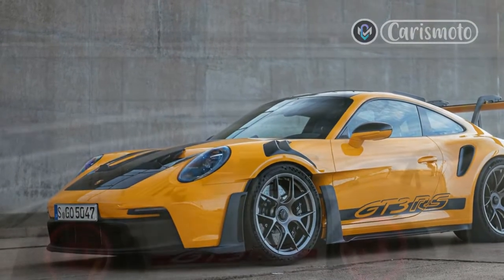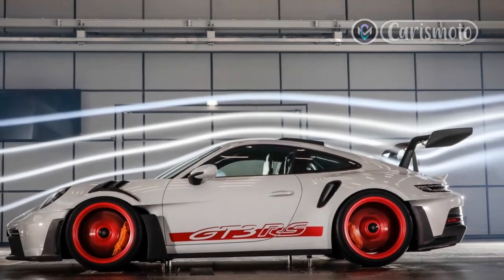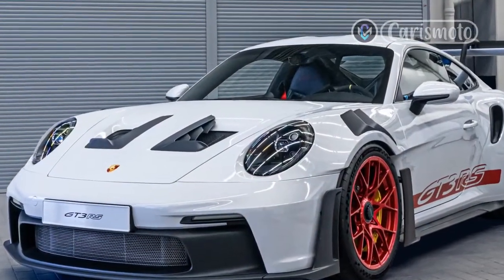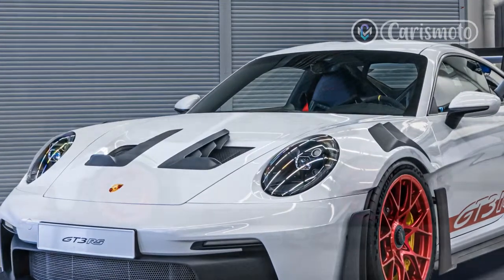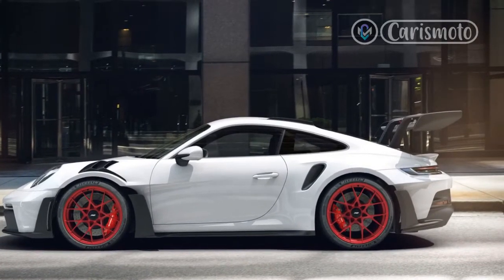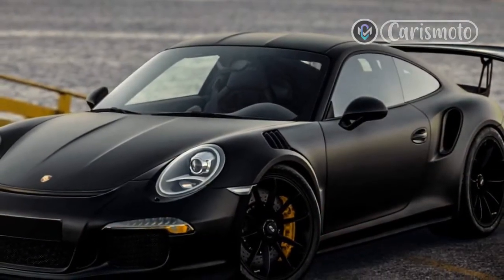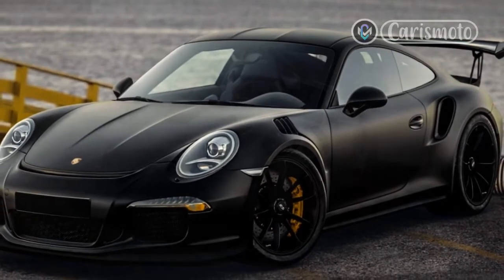Porsche quotes 0 to 60 miles per hour in 3.0 seconds, 0.2 seconds quicker than the standard GT3, and a top speed of 184 miles per hour, no doubt limited by all that aero. Porsche also didn't discuss a Nürburgring lap time, but that's likely forthcoming. For reference, a GT3 with the Manthey Performance Kit delivered a 6 minutes and 55.737 seconds time earlier this year.